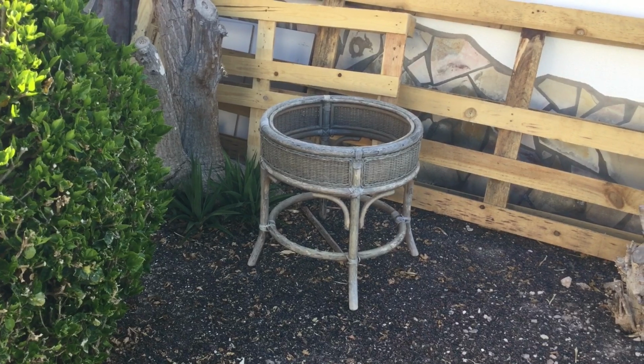And if he manages to make the top for it, then I will actually varnish it and it'll do for outside. Here's Martin back with the recycling. He's just been to the recycling. Anyway, let me show you this table.